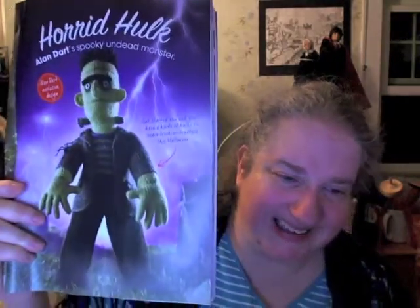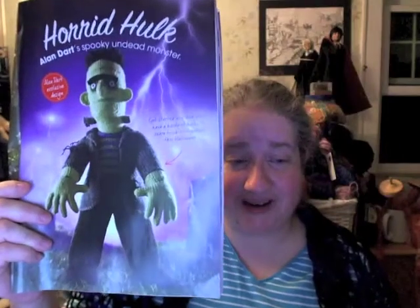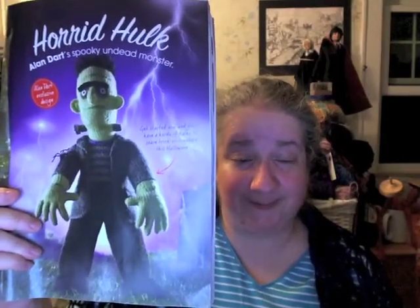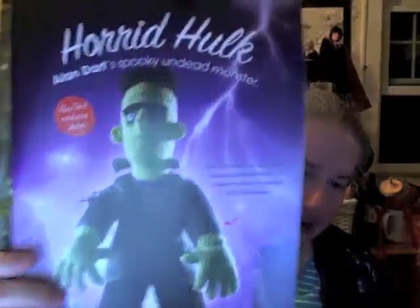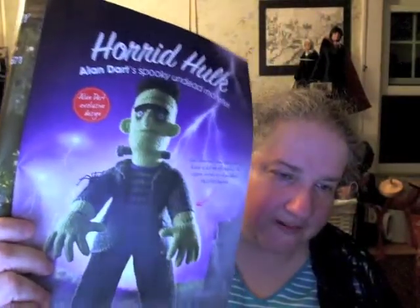But if you love toys, Alan Dart has a totally new one, and it's really cute. It's Horrid Hulk. Is that not the awesomest Frankenstein's monster? I love it. You probably have to sew every single damn thing, but the details are astounding. Sorry about the glare from the screen. But I love him. He's awesome. So that's about the highlight of this issue. Not much else to go on and on about.